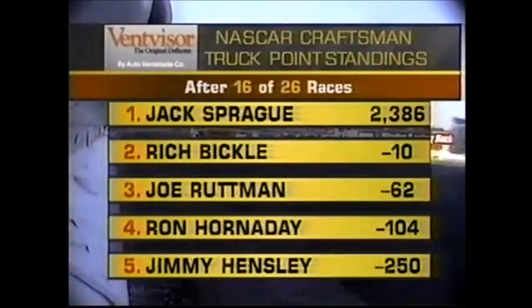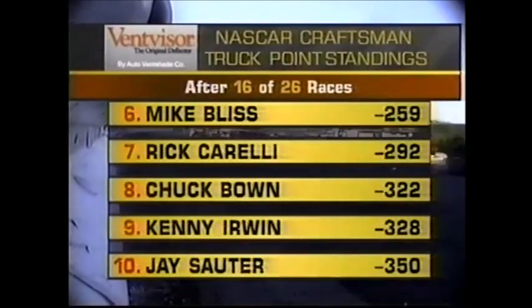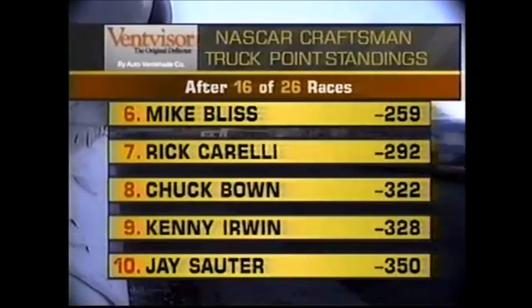That's how the numbers stack up going into this event, the Stevens Beil Genuine Car Parts 200. Pretty tight, really. It really is, and all 10 of those trucks are very, very close to the top 10.